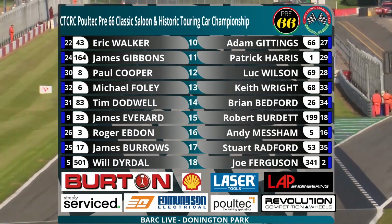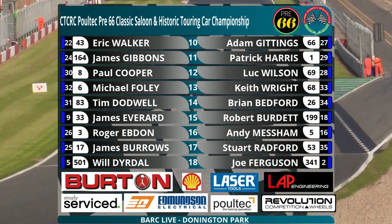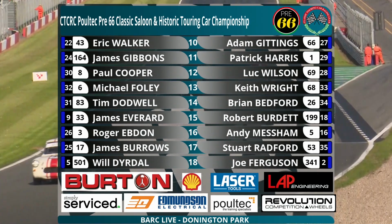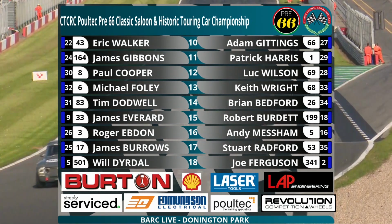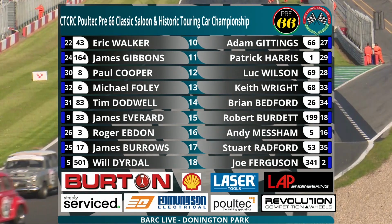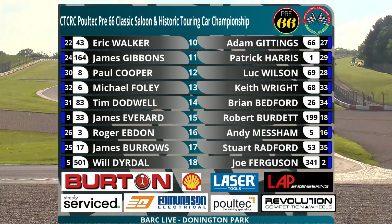Next up, we've got Eric Walker, Anglia, Adam Gittings, Morris Minor, James Gibbons, Alfa Romeo, Patrick Harris, Morris Minor, Paul Cooper, Cortina, and Luke Wilson, Austin A40 on row 12. Row 13, Michael Foley in his new Cortina, and Keith Wright's Morris Minor. Then we have Tim Dodwell's Mini, Brian Bedford's Austin A40. He's meant to be sharing that car with Steve Evans, so we don't know which one they did in which race, because the grid sheets have listed Brian Bedford for both.